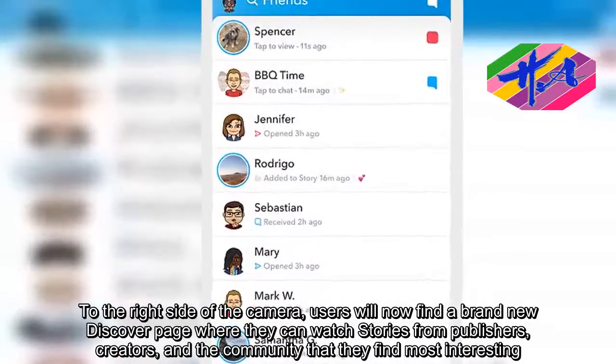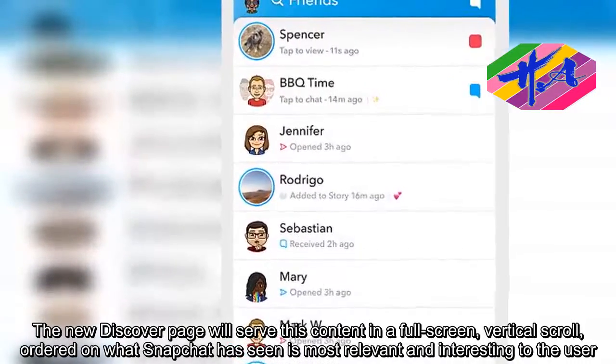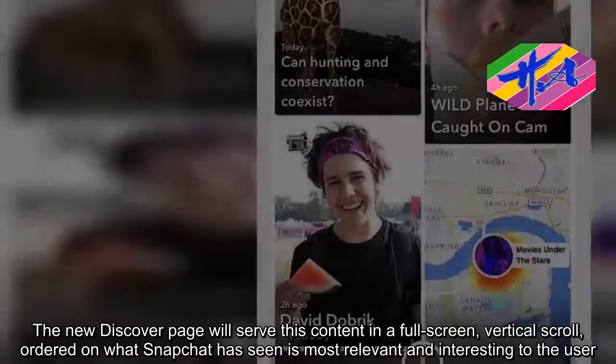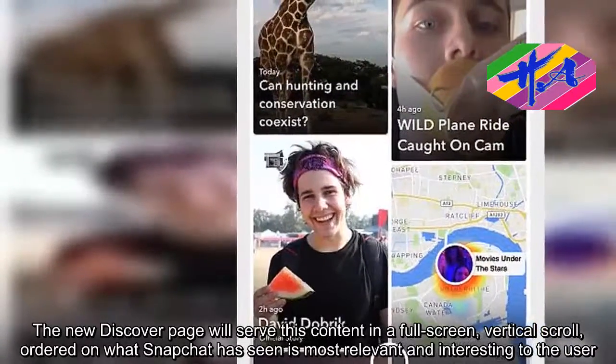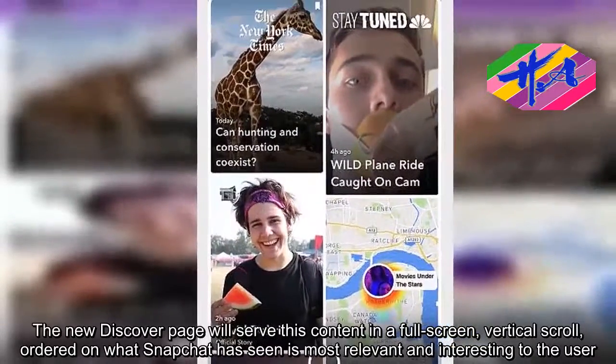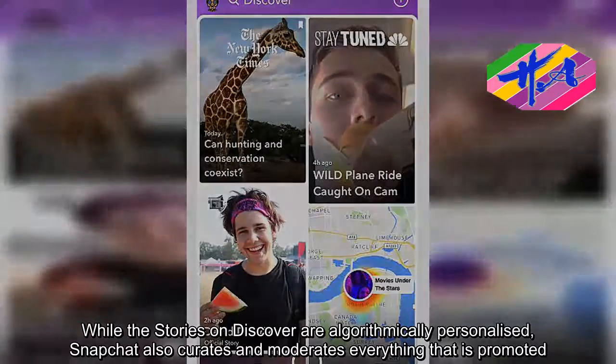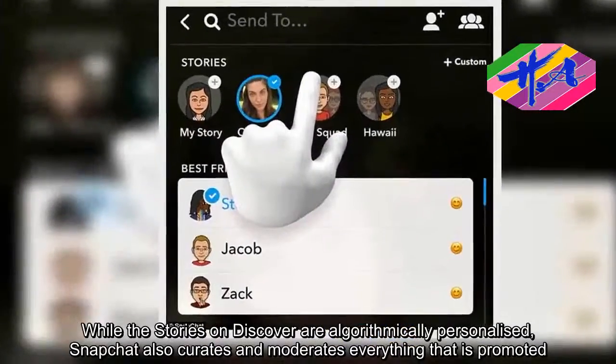The new Discover page will serve this content in a full-screen, vertical scroll, ordered on what Snapchat has seen is most relevant and interesting to the user. While the stories on Discover are algorithmically personalized, Snapchat also curates and moderates everything that is promoted.